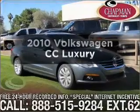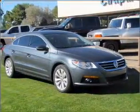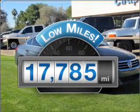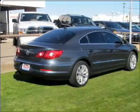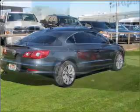Check out this 2010 Volkswagen CC. Everything you need under one roof with this great vehicle. Get more for your money with this vehicle that features low mileage and dependability. With an efficient four-cylinder engine connected to a smooth-shifting six-speed automatic transmission, stand out from the crowd with premium wheels.